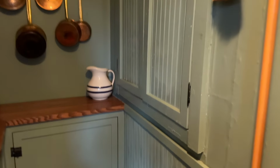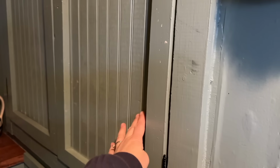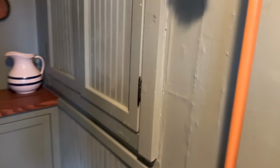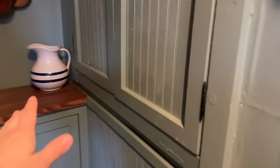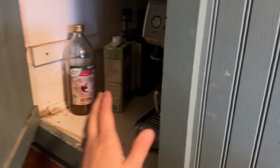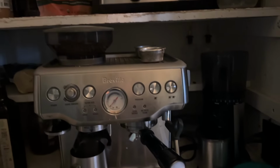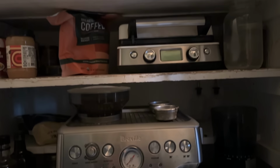Now this here was lined with fabric. So we took that out and we put beadboard again to tie it all together. So this is some more storage. We keep our espresso machine in here. It's probably a mess because I didn't really feel like I had to clean this up for the showing.